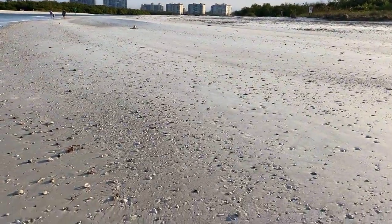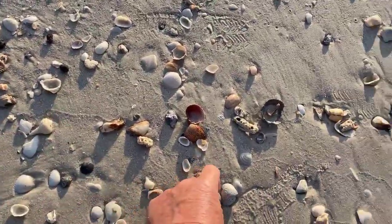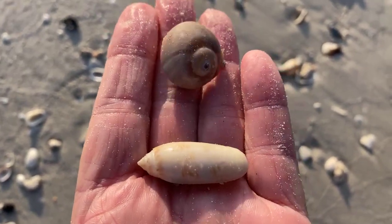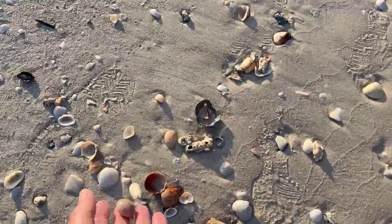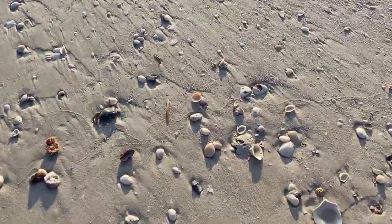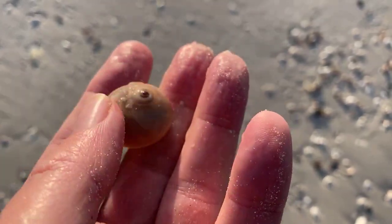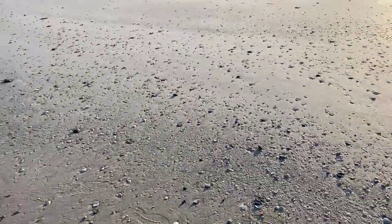I think I got a moon shell, a little olive and a moon shell down here. Let's see. Yeah. Nope. The moon shell's chipped up on the edge. Little olive shell. So far, no nice little moon. I got one little tiny baby moon. For all the moon shells, there's another one. They're all chipped up around the edges. Quite a few up here.